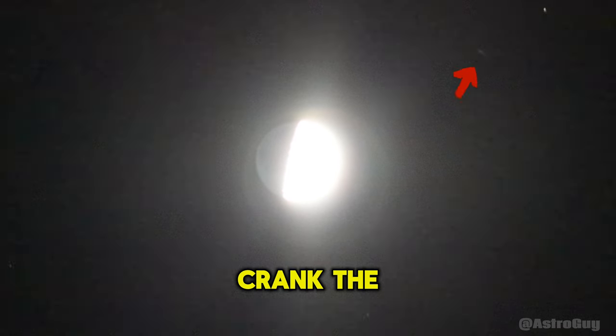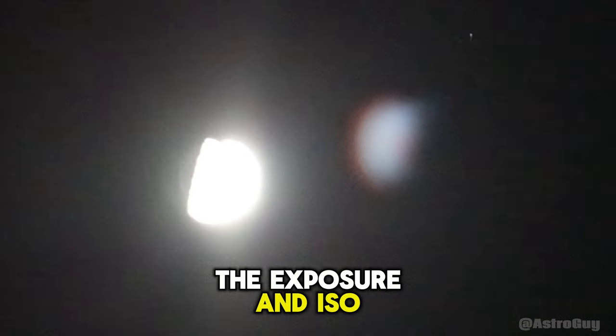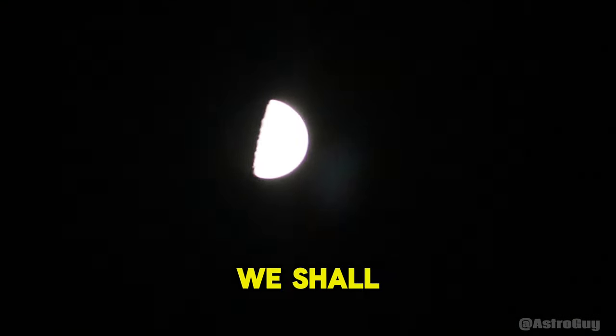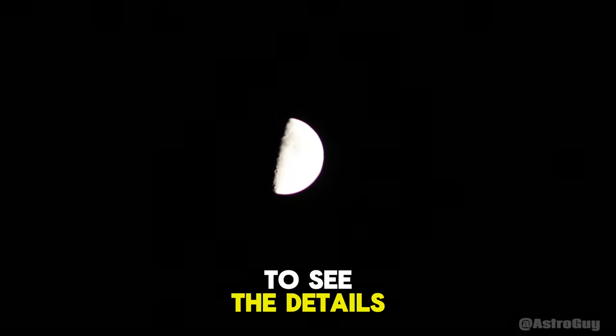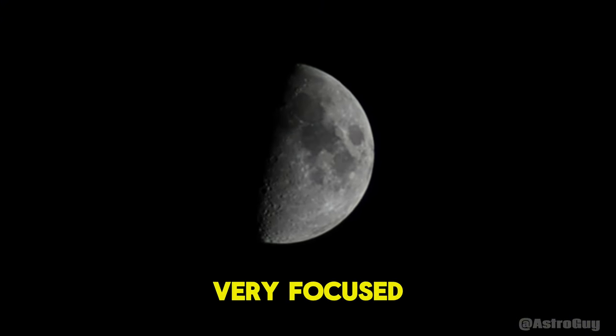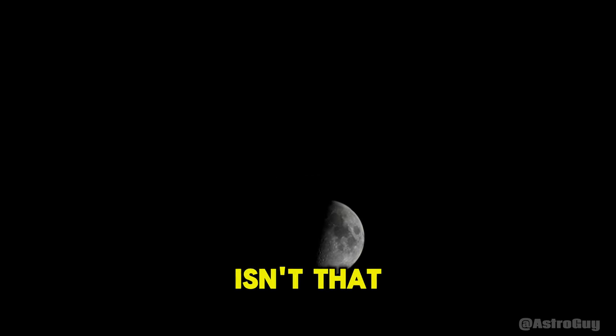And if I crank the, ooh, what? Satellite, nice. So if I turn down the exposure and ISO, we shall be able to see the details. That looks very focused. There's the moon in first quarter phase. Boom. Isn't that amazing, guys?